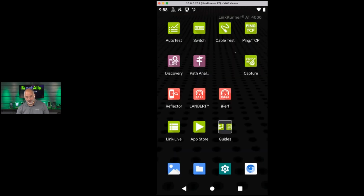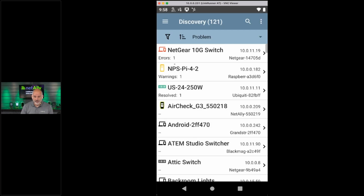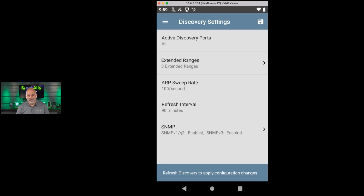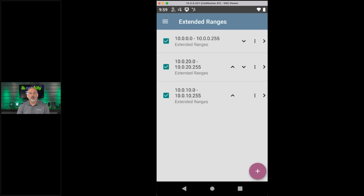Now with the 4000, we also get our discovery, as Julio mentioned. If I tap on discovery, we see that we have discovered 121 devices here on the network. What I've done is gone in and turned on SNMP. Under my discovery settings, I have set up my SNMP community strings, so it's able to go out, access the switches and routers and pull information from them. I've set up extended discovery ranges, so this is able to discover beyond just the local broadcast domain.